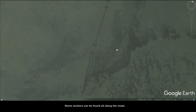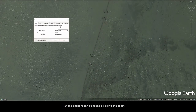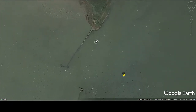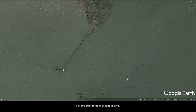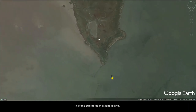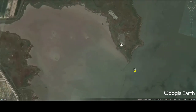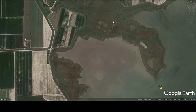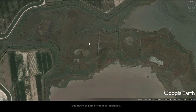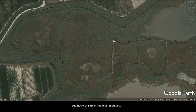Stone anchors can be found all along the coast. This one still holds in a solid island. Geometry of part of the lost landmass.